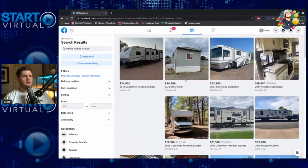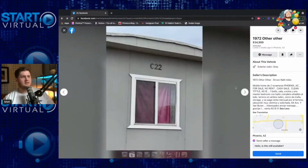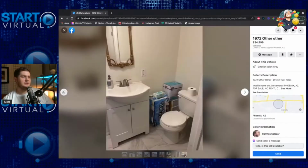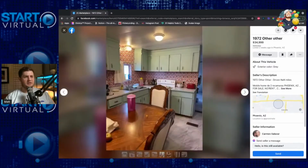Okay. So obviously when we buy a mobile home, we want to find something that has owned land. We don't want anything that has rented land. We want something that they actually own the land. If we have to move the mobile home off the lot, it doesn't make any sense. So this looks like it's actually on a lot. This one seems like it would be a mobile home on like a park lot. Don't think we'd have much interest in that.